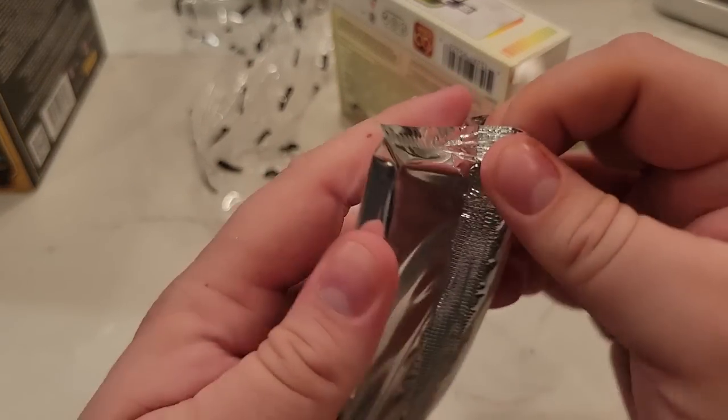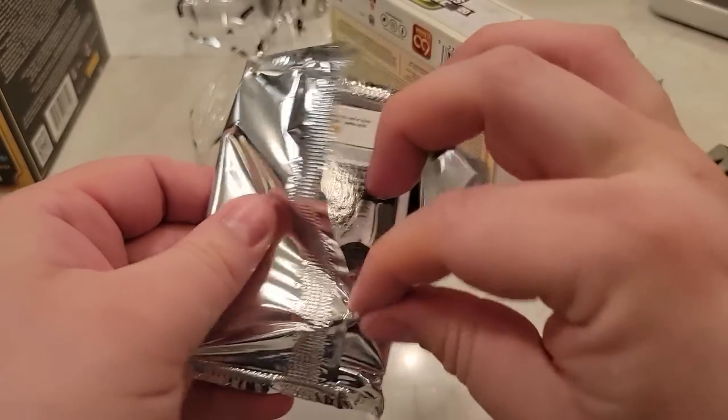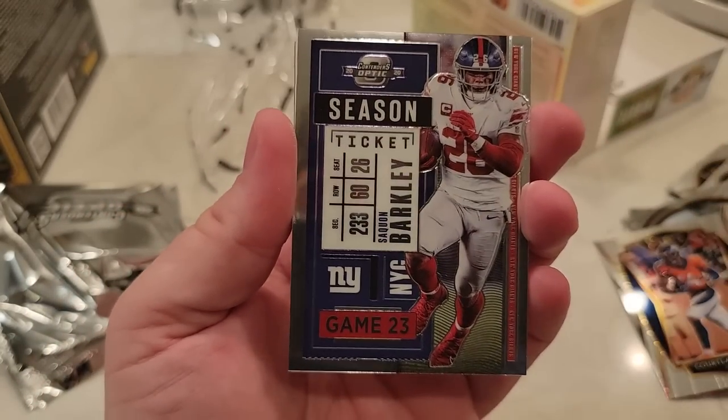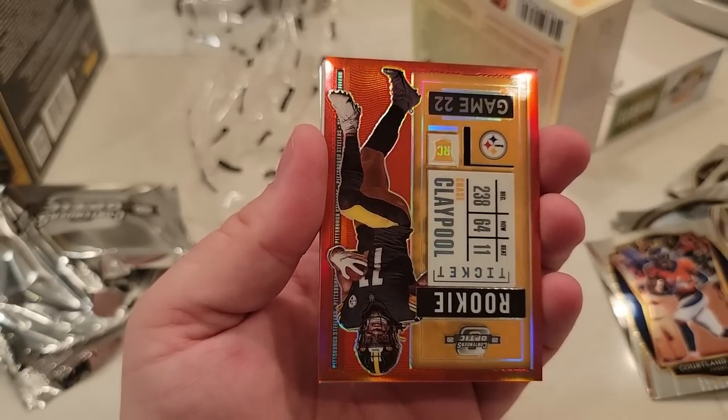I want to get a little gold metal ribbon. Here we go, ladies and gentlemen. One pack Contenders. Let's go. Well, I already see something. Dude looked like a champ seeing the ice cream right out the box. Here we go. Saquon Barkley. Bark, bark. Ooh, rookie Chase Claypool, red.